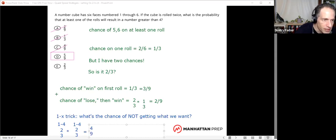The remaining 5/9 must be the chance that I do get what I want. There's only those two choices, right? Either I do get it or I don't get it, right? So 1 minus 4/9, that's the chance that I do get what I want.